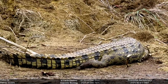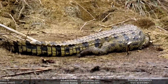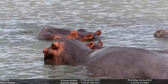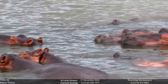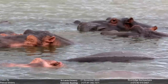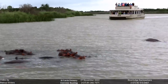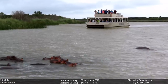The body length, average 3.5 to 4 meters. See the hippo, really big teeth.